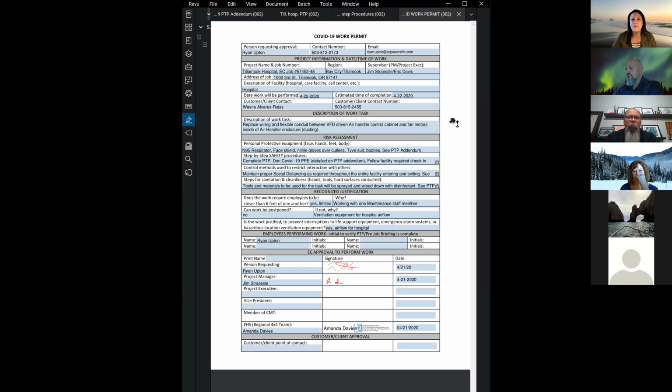So we want to make sure we identify what we're doing and do our assessment and identify all those hazards up front before we just jump in and do the work. So there's a level of general information at the top. I'm not going to go line by line here, but we want to know what the work is going to be, what we have to do. At that point, we're also going to identify our level of PPE. So here you can see we have an N95 respirator, face shield, nitrile gloves over cutlass, the Tyvek suit, booties. And then we're also going to have a PTP addendum completed ahead of time so we can also identify our control measures for COVID-19.